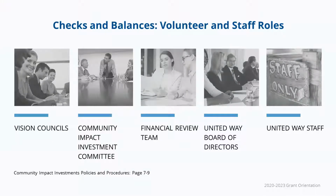So before we dive into the policies and the procedures, I want to make sure everyone knows who all interacts with this funding process. The most important group of volunteers is what we call our vision councils. Our volunteer vision councils develop the strategic investment plans of the United Way and continuously review those plans to ensure that we are doing what's best for our community.